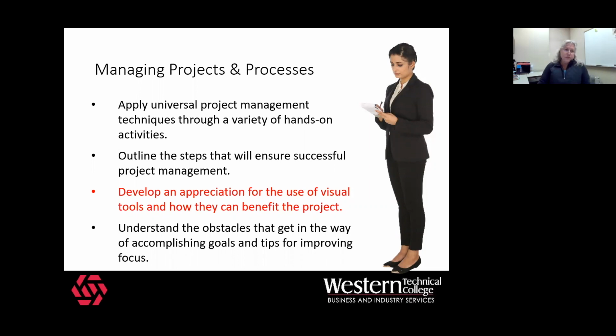So the learning objectives for this one is talking about universal project management. And there are a couple of hands-on activities that happen to help build this awareness. We talk about the steps that ensure that we're successful as we're managing projects. We talk about and use some visual tools, and I'll show you two of those in subsequent slides. And then the other part of that is to understand that there are obstacles that will get in the way sometimes. So we need to often build contingency plans or build in some ways that we can delegate and improve our focus. And that's for the whole team, not just our role. A lot of that has to do with roles and responsibilities and helping people know what to do and when.